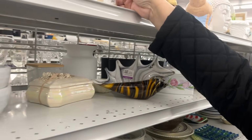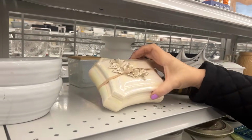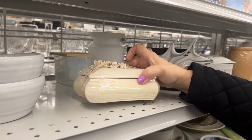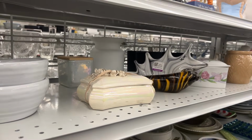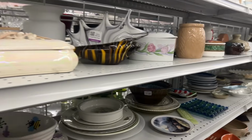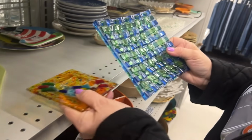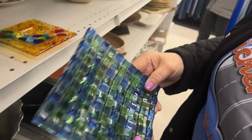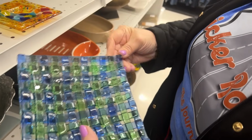You see this luster box here? Yep. Let's see that. Yeah, again, that's a project piece. It was $2 somewhere. Now it's $4.99 here. Let's keep on looking. Oh, another piece of fused glass, it looks like. That's a nice design, isn't it? It is. Oh, $4.99 on that piece.